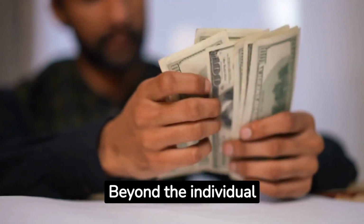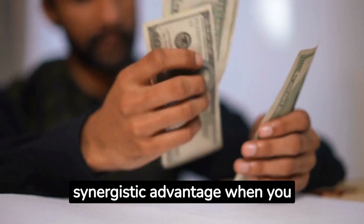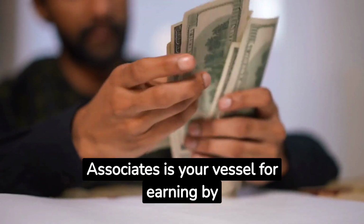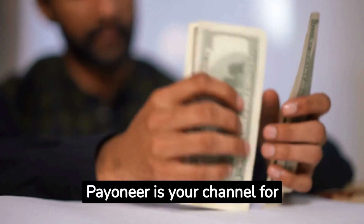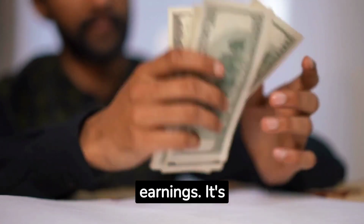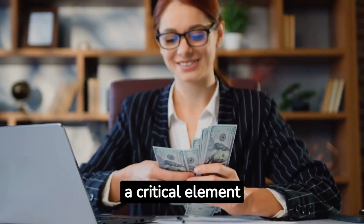Beyond the individual benefits of Amazon Associates and Payoneer, there's a synergistic advantage when you combine the two. Amazon Associates is your vessel for earning by promoting products, and Payoneer is your channel for receiving and managing those earnings. It's about leveraging the strengths of both platforms to create a seamless and efficient ecosystem for your online earning endeavors. Now let's delve into a critical element: consistency.